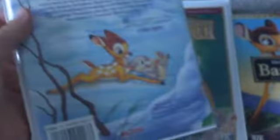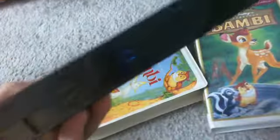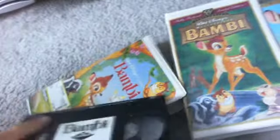I got a while ago. And here's the tape with the sticker label. No printing. Isn't that something? Not something. No print.